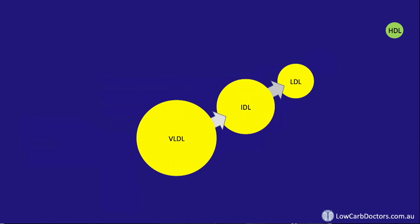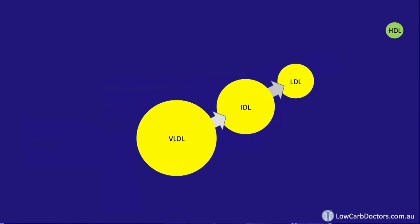Now, in yellow, you can see three lipoproteins which are linked by arrows, VLDL, IDL, and LDL. This stands for very low density lipoprotein, intermediate density lipoprotein, and low density lipoprotein. And the reason I've linked them by arrows is to demonstrate that they are essentially the same particle. So they all start out as the big one, the VLDL, and then as it circulates around our body, it donates some of its cargo to tissues. That's what they're meant to do. And as it offloads its cargo, they shrink. They get a little bit smaller. It's like a deflating balloon, but they're still the same particle.